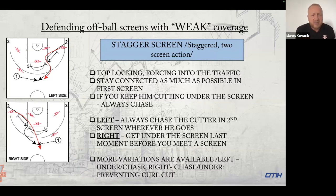If the stagger is set from the opposite side and you cannot keep 0-2 the cutter cutting below the screens, in this case, on the other screen, we decided on getting under and again jumping in his dribbling path to force him left. So again, you can see that there is a different way of guarding the left and right side.